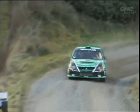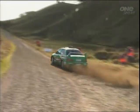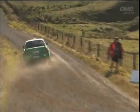Getting some skids. Hayden Paddon could now cruise home with a 1-minute lead, but instead he chose to push even harder and extended that lead to 1 minute and 4 seconds.